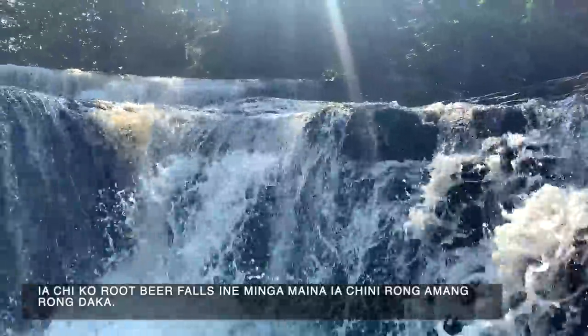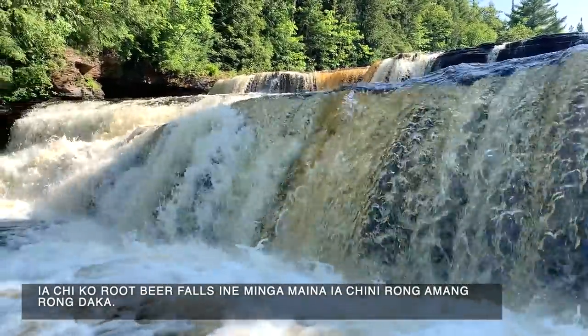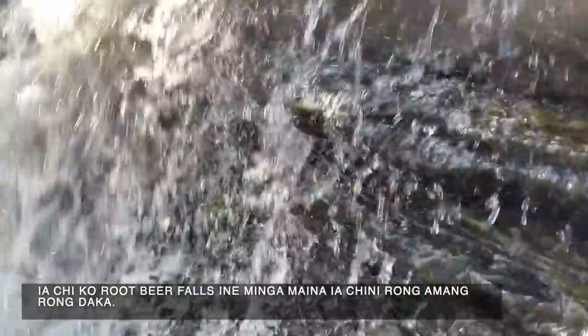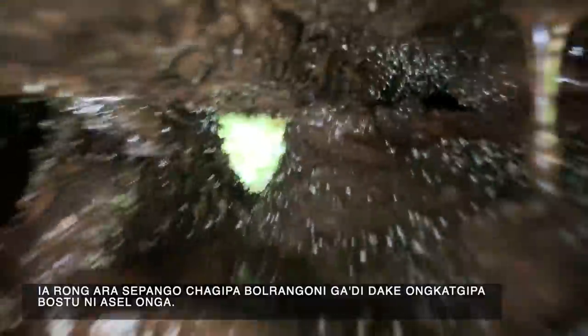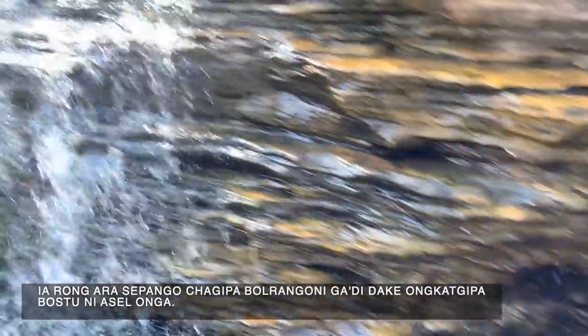This falls is also nicknamed Root Beer Falls because of the natural brown color of the water. This color is caused by tannins, a natural substance that's found in the trees that grow in the area around the river.